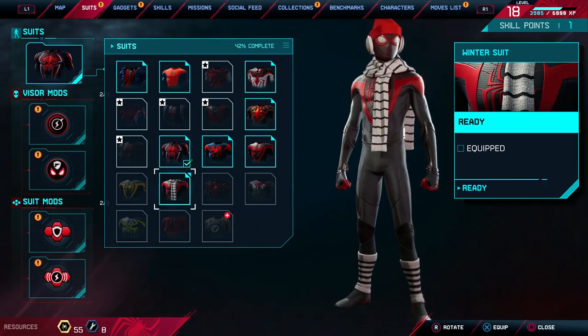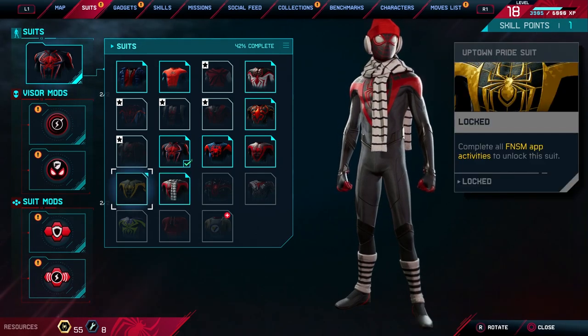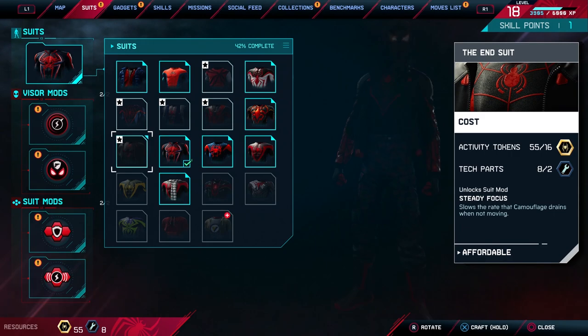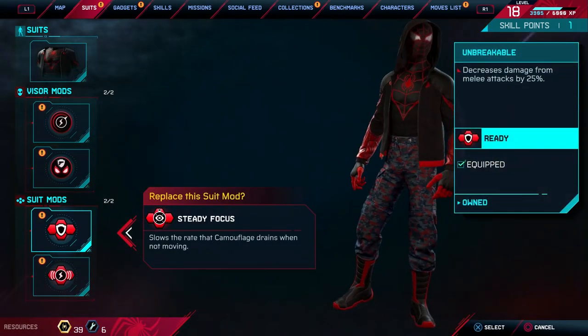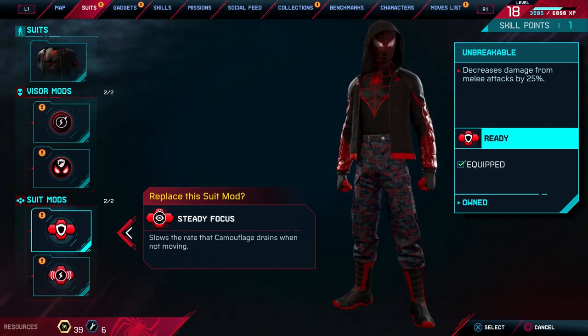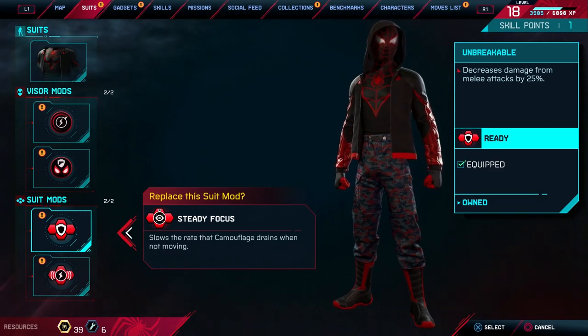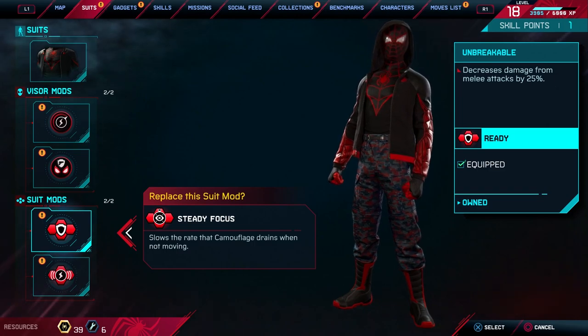We're back looking at another suit in Miles Morales, Spider-Man, Marvel Spider-Man, and we're going to be looking at the End Suit. I mean, what kind of name is the End Suit? I think there is a suit called the End of the World or something, right? Where he had the suit, but I don't quite remember the name of it. Let me just try to look that up. I have a figure of it.